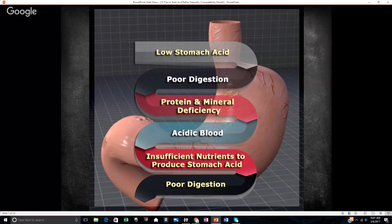So very important. And then when we don't break down food well, we end up with a lot more inflammation and acidic blood. And then again, it's just this vicious cycle because now we're nutrient deficient and we're inflamed and stressed, and our body is stressed. So it's not going to be able to produce enough stomach acid, and it just keeps going. We get more and more poor digestion, and it gets worse and worse.